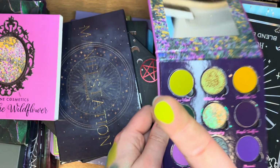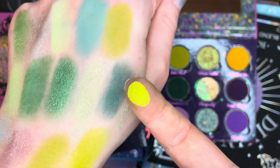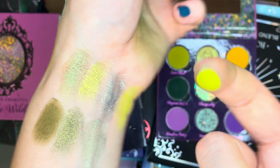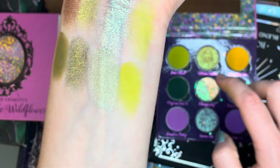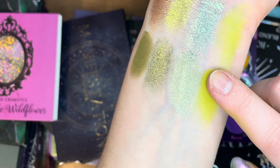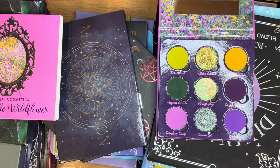It looks so yellow on the camera, but it's actually green. I guess it's kind of like the chlorophyll shade, but this one is green. It just has a lot of yellow in it. Yeah, do you see the pigmentation?